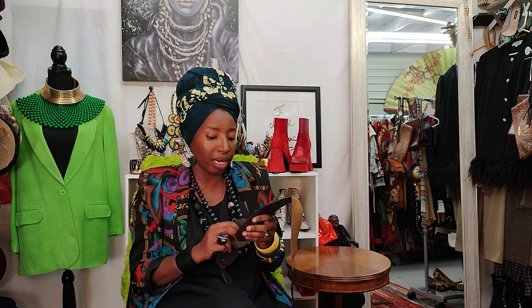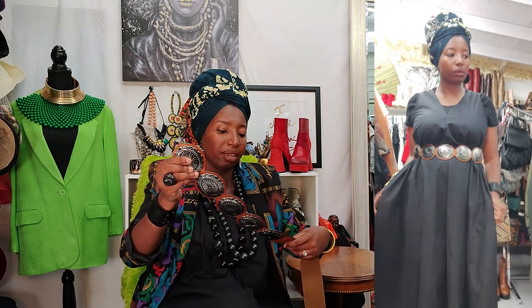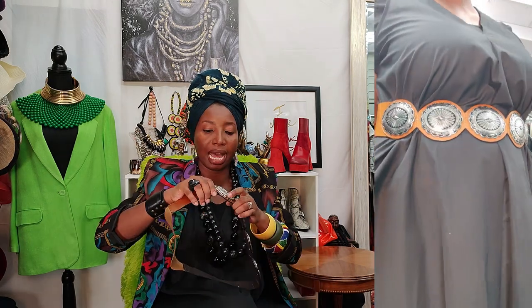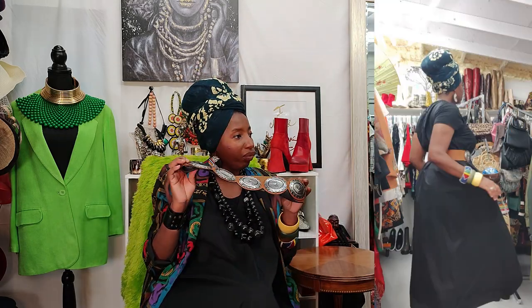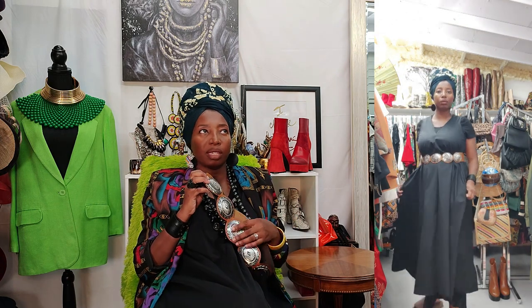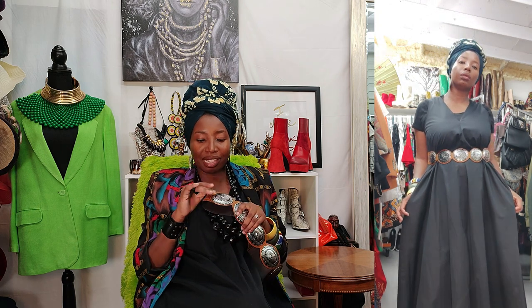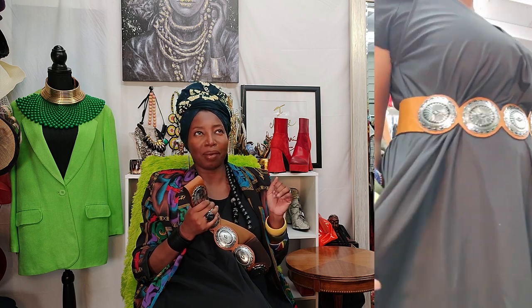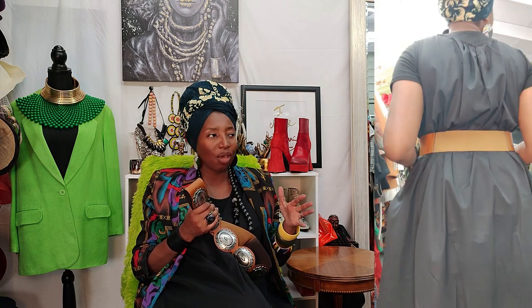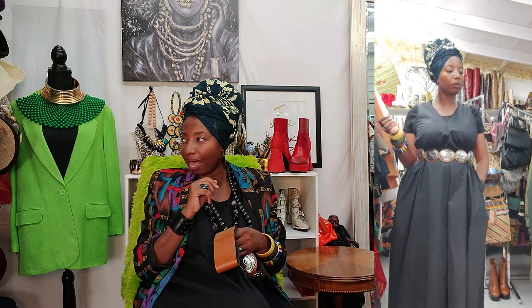Another belt here, and this gives me a lot of native tribal, cowgirl vibe, and I love it, sis. One of these days I'm going to do a lookbook because I have a pair of cowgirl boots, same color, with some jeans or a jean skirt. Oh my lord, to add this feminine touch with a plaid shirt, with a vest, with a cowgirl hat. Sis, watch out for this lookbook.